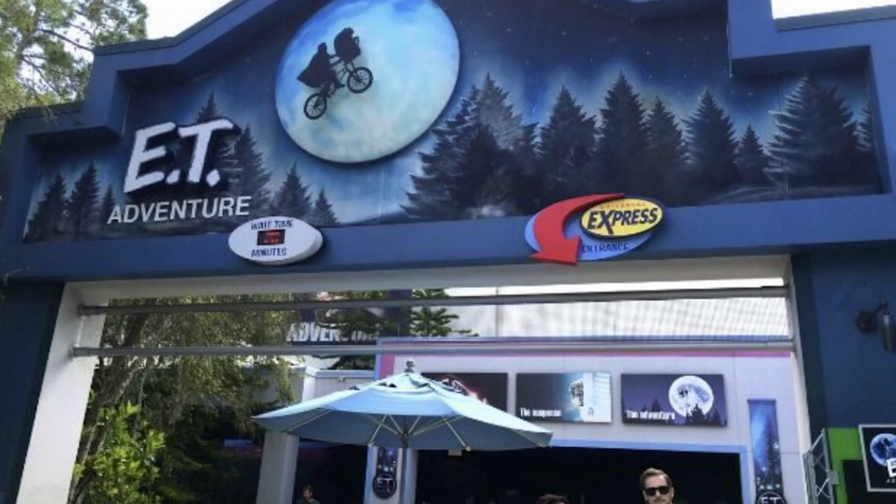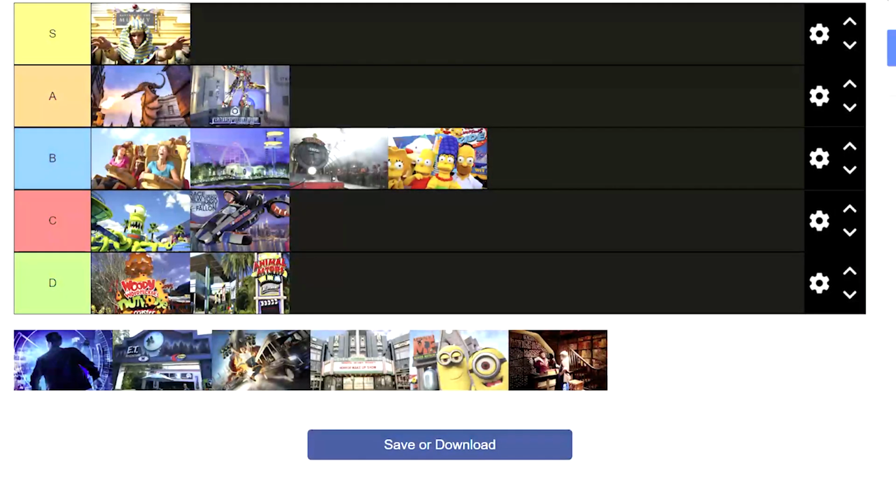Okay, the E.T. attraction, a classic ride, the only original opening day ride left at Universal Studios Florida. I hope it stays there forever, but I have to place it on the list. Oh, what am I going to do with this one? E.T. I mean, to me, it's classic in the same sense as the ride at Disney.